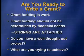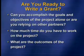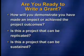So the first thing you need to address: do you have a well thought out project? Do you know what kind of goals and objectives you want to meet? How much time as an employee do you have to work on a grant project? And what are the outcomes of the project? Also, we need to look at the needs of the community and how you will make an impact on the community, on project outcomes. Is this a project that can be replicated? Because a lot of the grant funders want to see something that can be replicated that other communities can use. Is this a project that can be sustainable? And we're going to talk about sustainability in another slide. But in today's environment, people want to know that the project will go forward whether the funding is there or not.